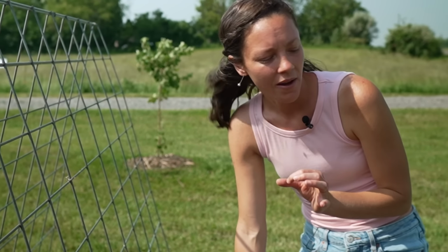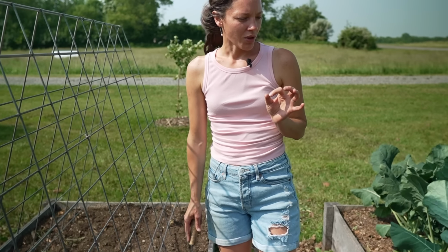I'm out here and I'm just feeling really stressed and overwhelmed because pretty much all of my plants are dotted with these little dots.